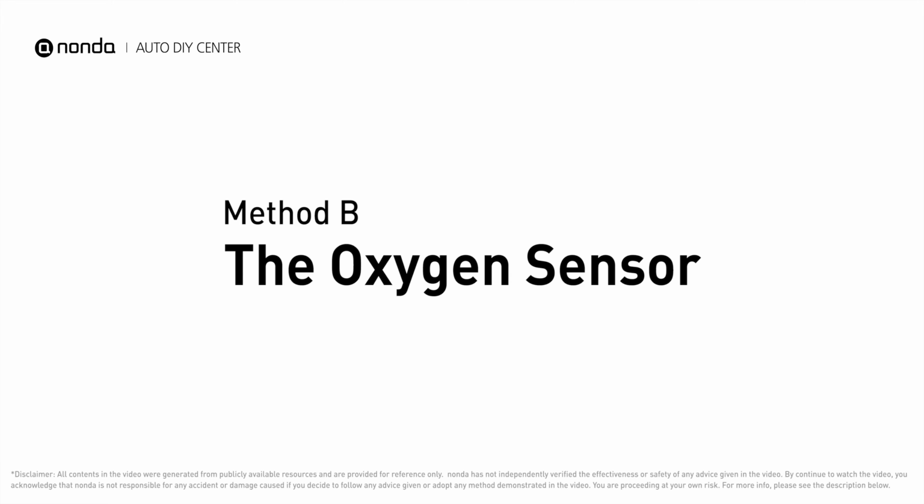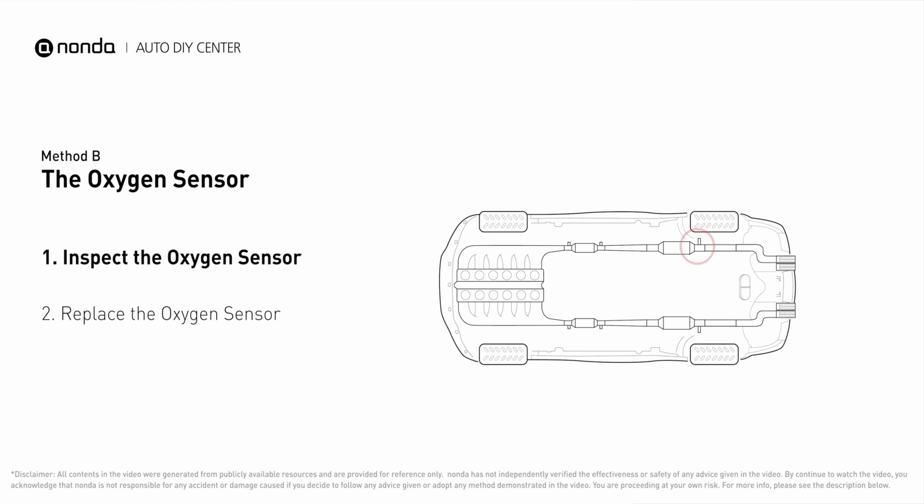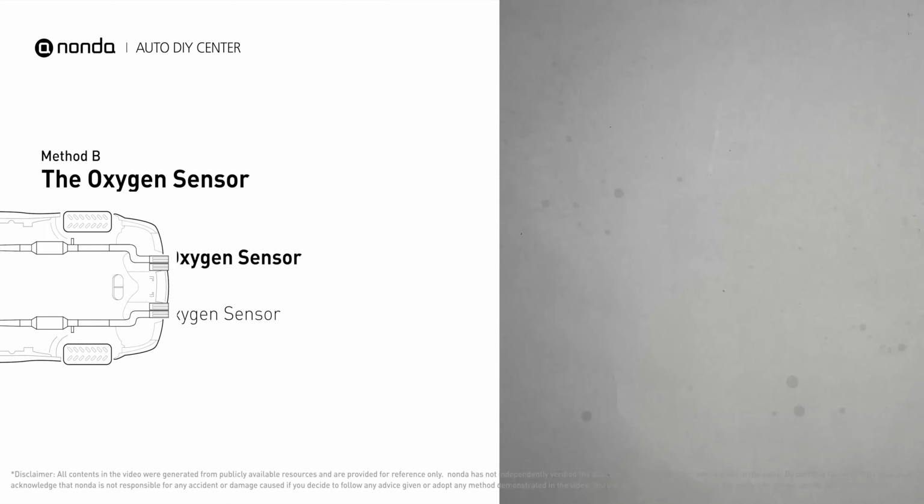Method B, the oxygen sensor. This oxygen sensor is located right after the catalytic converter. Bank 1 is on the side with the cylinder number 1. Sensor number 3 is downstream of the last catalyst in the exhaust system.